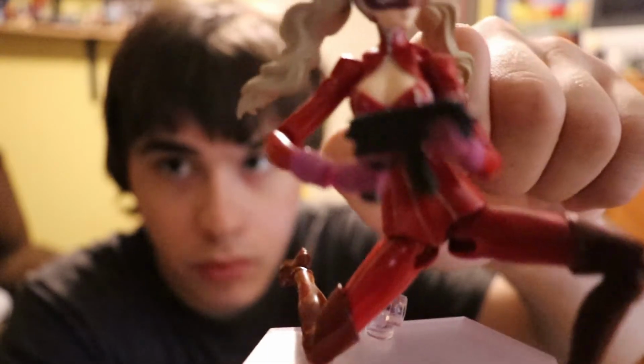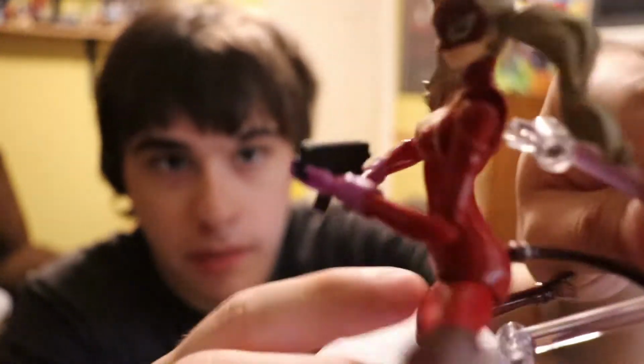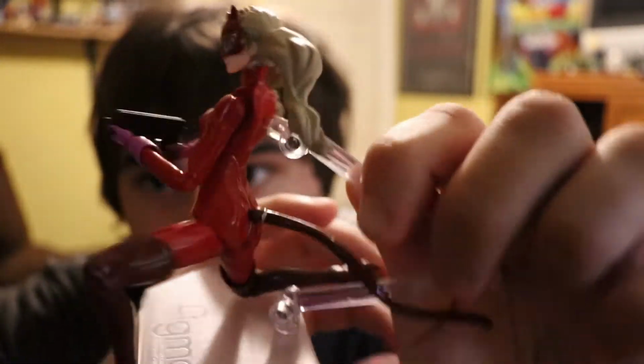She got her boobies, I guess. That was cringy, but she has a lot of detail. And she has a lot of really nice zipper detail. I'm really liking it. It's kind of hard to see on this camera, but you can see it more in the back. She has a tail. I'm really liking this figure. It's not the biggest figure.